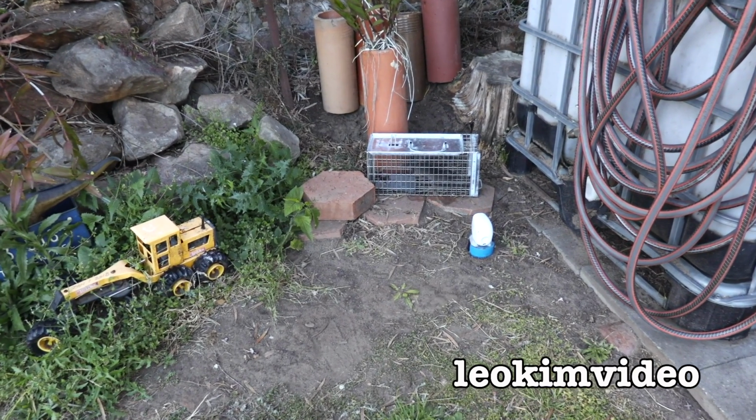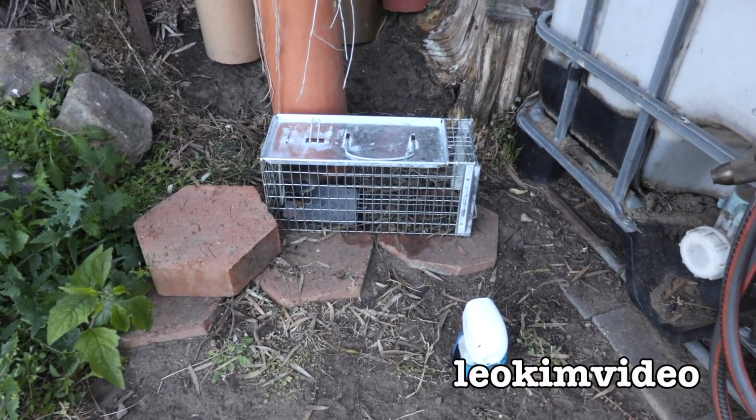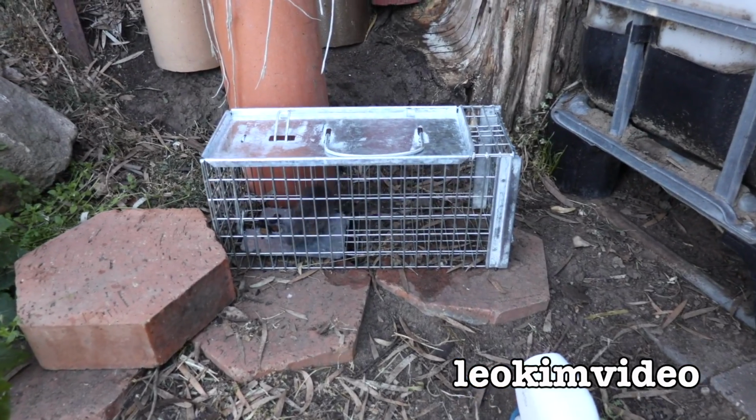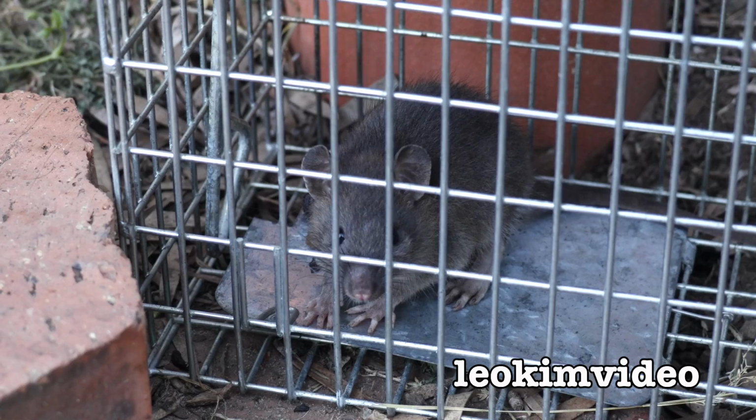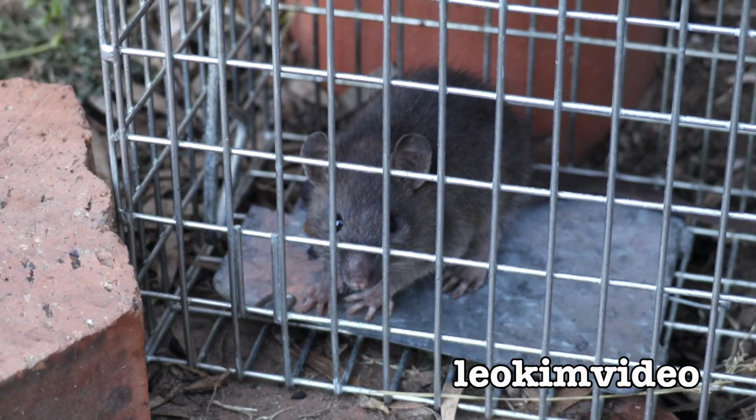It's another beautiful morning and it's another capture. And this is the trap that I set up maybe as part of this video. I don't know how this video is going to come together. It was the one where I had the mixed berries and the cat food. And I can see that, well, this rat's got into both.